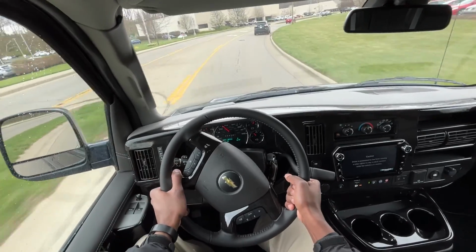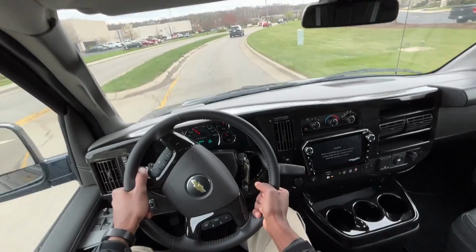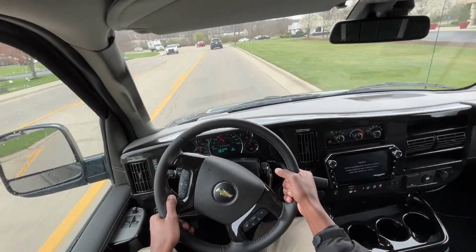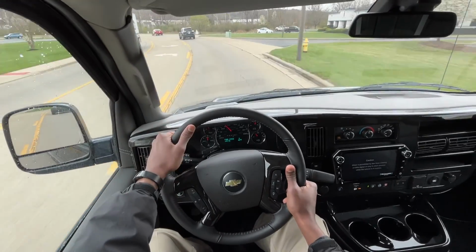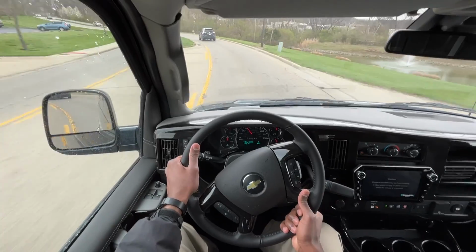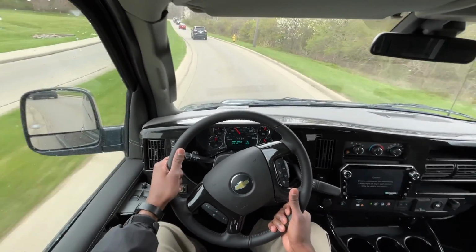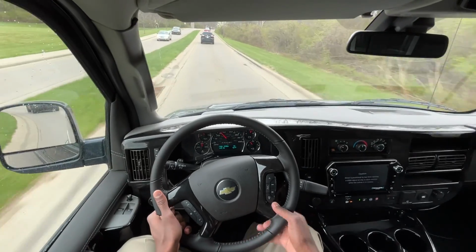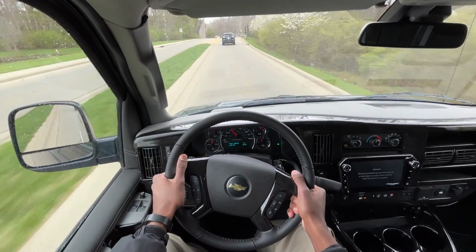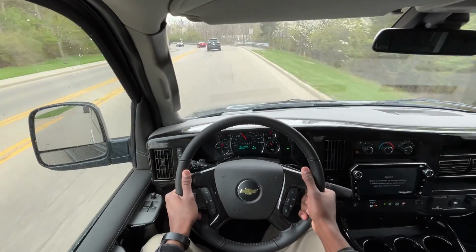But these are the Mac daddies of conversion vans. When you think of a conversion van, you think of an Express or a Savannah, and that's why these have been around so long. And the same thing goes for work vans. Those are the ones you see most of all, because they're easy to work on. They have plenty of power, and you can tow a lot more than you can with a turbo V6 or a naturally aspirated V6 in the Ford or Ram variations.